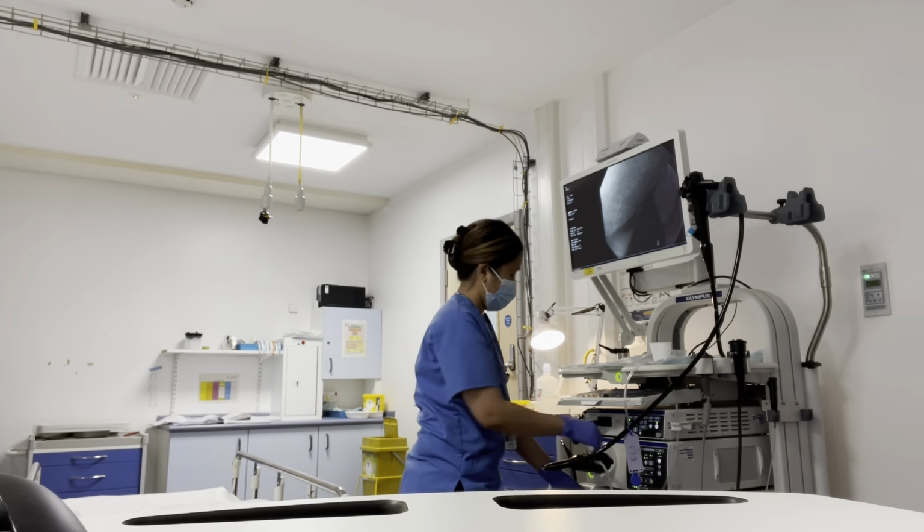And we have two rooms in this department. So we have room one and room two, which are the procedure rooms. In room one, we have five patients that will go into an endoscopy this morning, while in room two, we also have five outpatients.